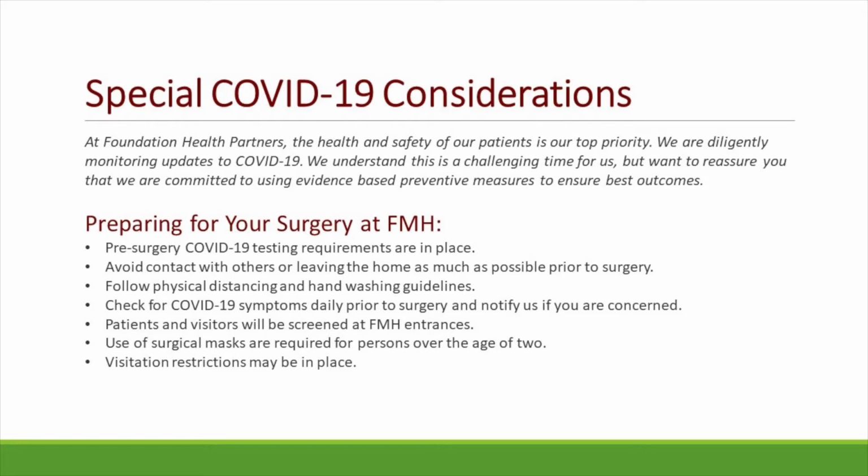Things that you should know while you are at FMH for your surgery. We will be having pre-surgical testing requirements in place as per state mandates. Prior to your surgery, please avoid contact with others or leaving your home as much as possible. We want you to be as healthy as you can be before your procedure. Please follow physical distancing and hand washing guidelines. Be sure to check for any COVID-19 symptoms daily prior to your surgery. Please notify us if you are concerned.